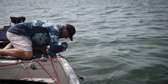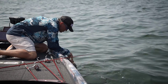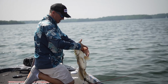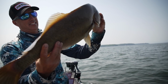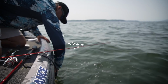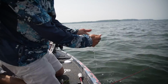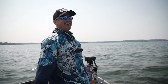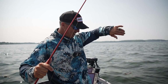Quit. You're making this a lot harder than it needs to be. Oh, got him. Big fish. Look at the size of that thing. Thanks, buddy. All right, I'm gonna let you go. Those things are dadgum showstoppers, get you so upset. You think you're catching big smallmouth, and it's a dadgum drum. I don't know what to say about it. We caught him though.